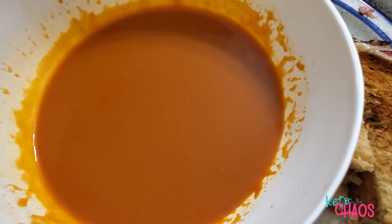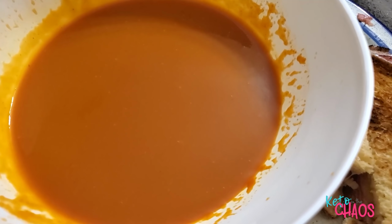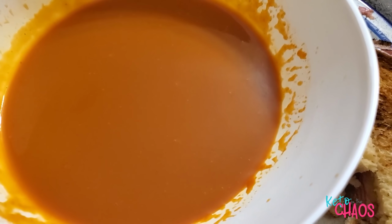And I'm about to have my final meal of the day, and I'm very happy about it because the one thing about Thursday I do like is soup night. So I am having Hain Celestial organic tomato soup. I think 300 grams of it.